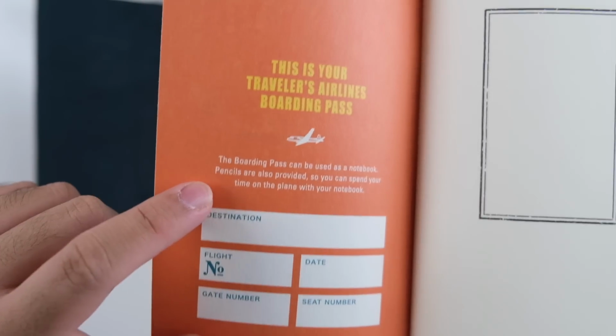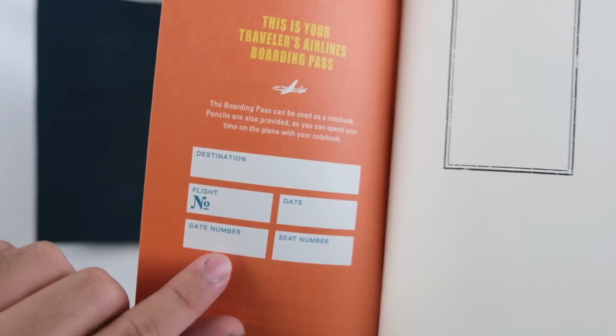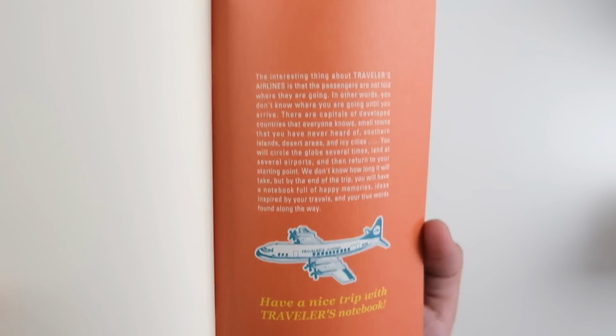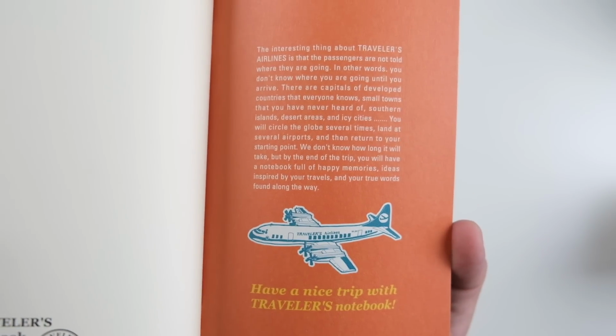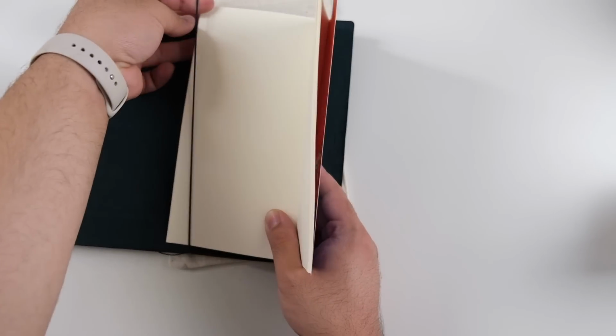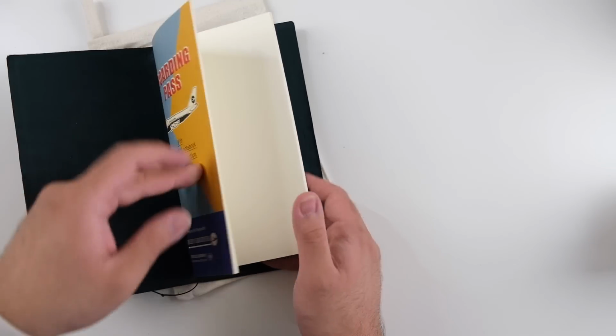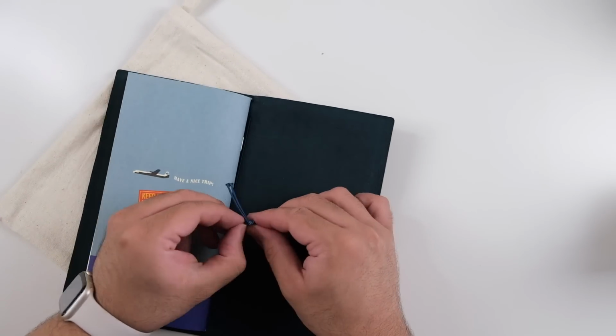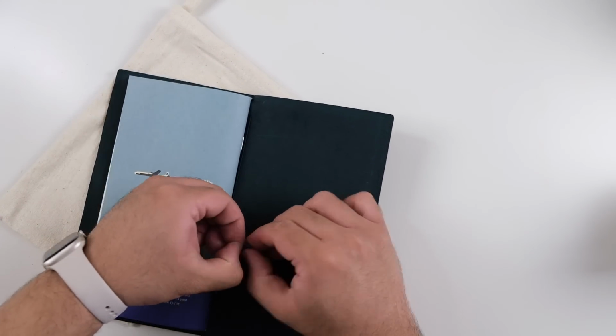And then again, the sets, or at least the inserts that come in the sets, actually have some printing on the inside covers, which I think is really unique for Travelers Company. And I wish they do that again in future releases, because it's so cool, and it adds some more fun design elements to the inserts that we know and love. But yeah, this is the Travelers Airlines set.